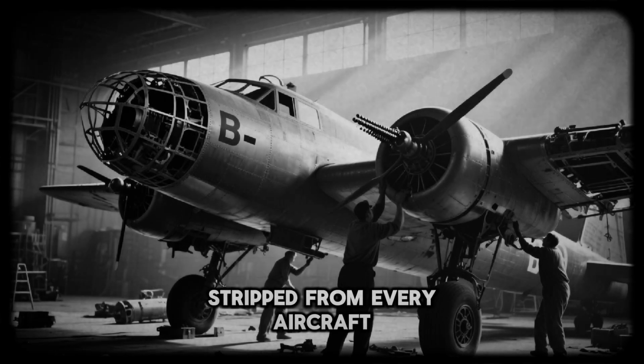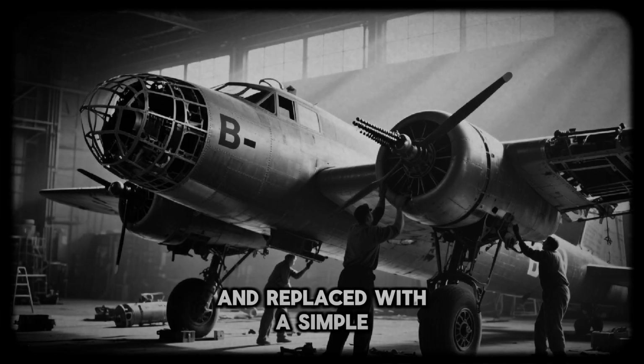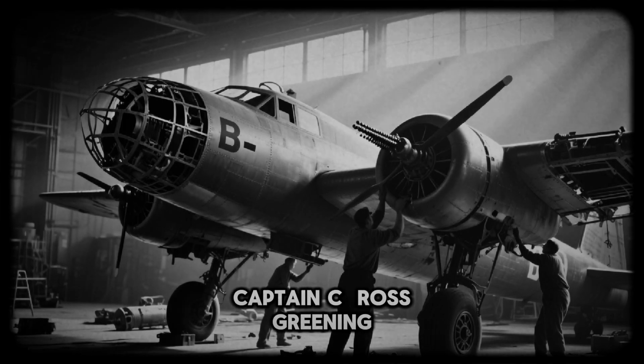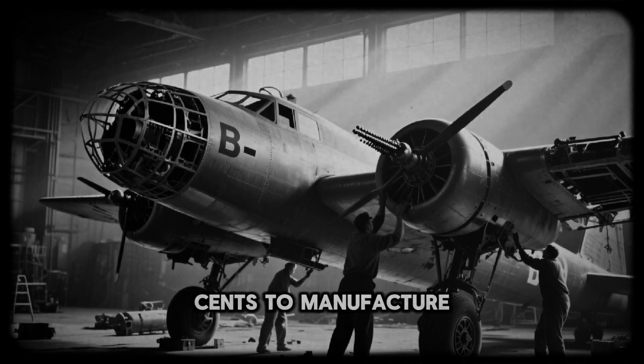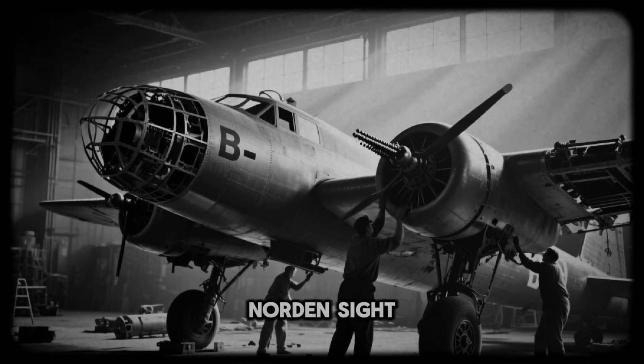Weight had to be stripped from every aircraft. The heavy Norden bomb sight was removed and replaced with a simple makeshift sight designed by Captain C. Ross Greening, one of the pilots. It was made from 2 pieces of aluminum and cost 20 cents to manufacture compared to the $10,000 Norden sight.